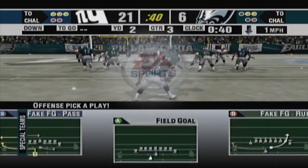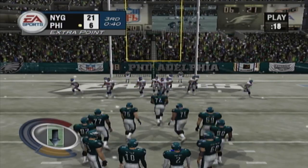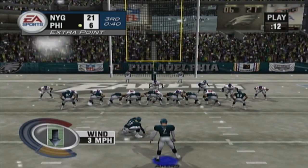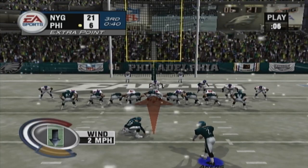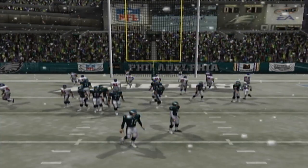Now, this is exactly how to get the ball in the end zone. Just get in behind the center and guard and keep pushing and pushing until they're putting up 6 points on the board. The kicking team heads out onto the field. And it's up. The point after is good.